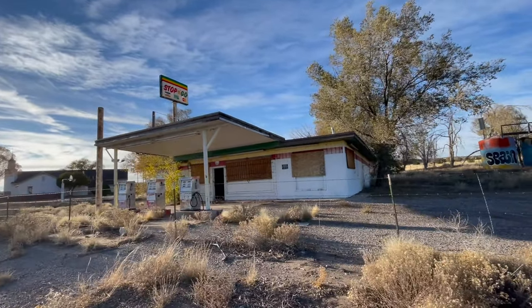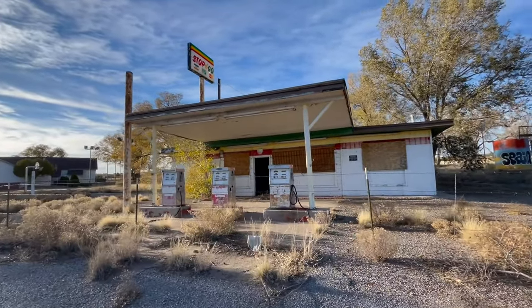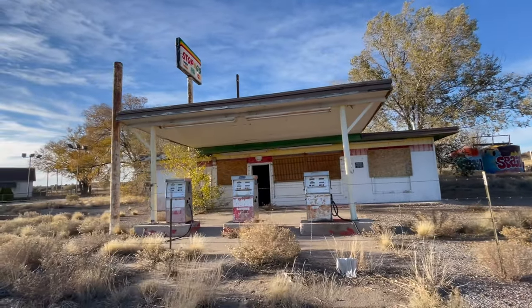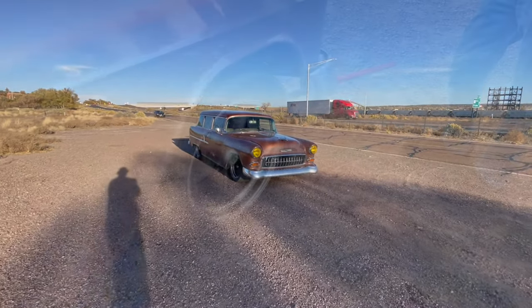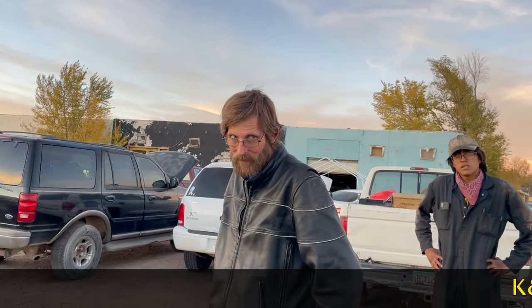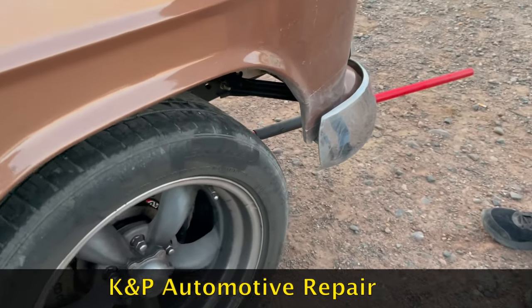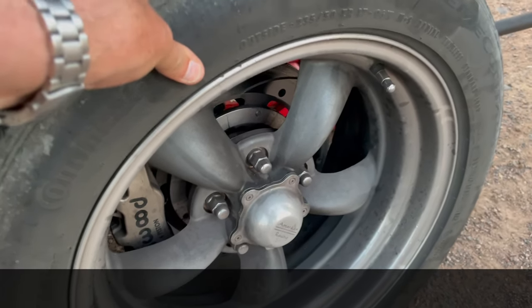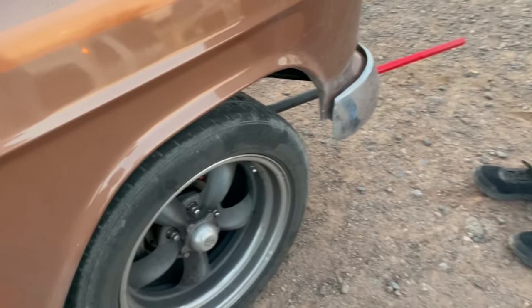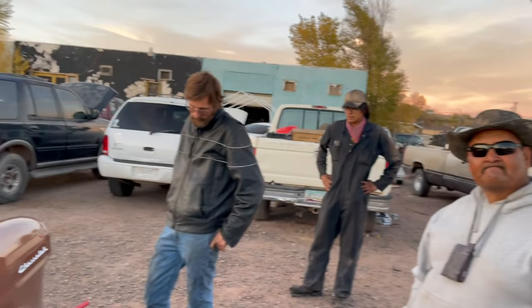That's tough. It's a shame. All right. That's it. So I'm here with Kevin, right? Yep. Kevin in Holbrook. And it's not the brake. It's the wheel bearing. That's not good. Not good, but it's still on, and that's why we leave early, just in case.